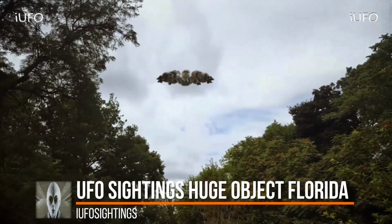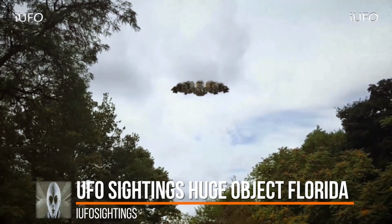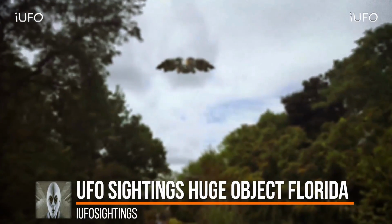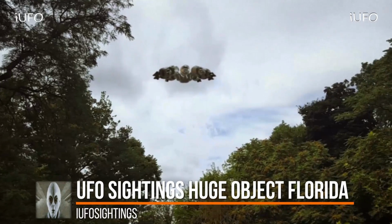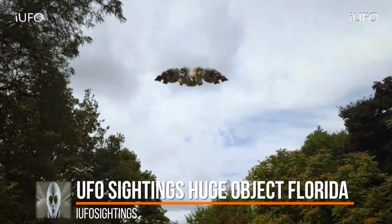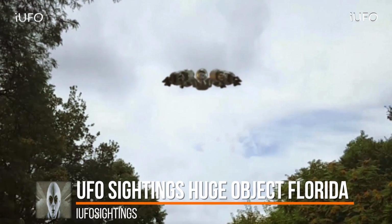UFO sightings, huge object, Florida. Obviously this comes to us from Florida. We just got this in. There were multiple witnesses. There was actually more than a couple of clips sent to us also by different sources. We will be putting some of them up on iUFOSightings.com. Check that out. Look at this object. This thing looks like it definitely could be military. There seems to be several witnesses to this object.